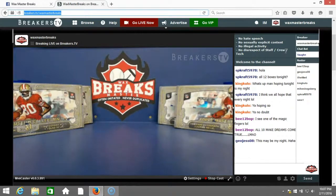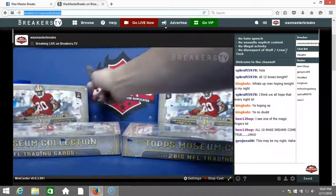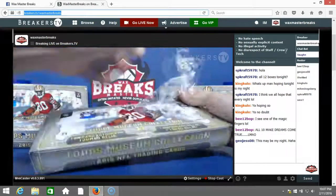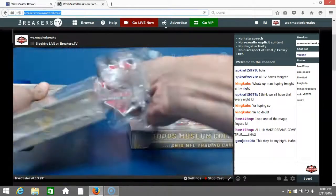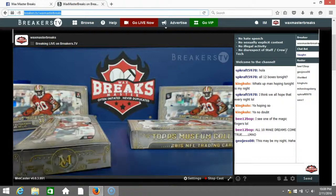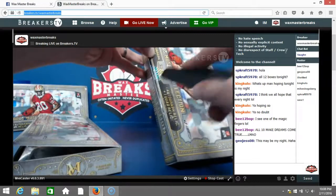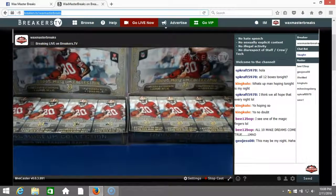Good luck, guys. Waxmaster Breaks number 34. Two box team break. What we're going to do is we're going to transfer this box over here. That will be the first divisional. That will be the second. Here we go, guys. So the K-bar is a little sharper. There they go. Waxmaster Breaks 34.